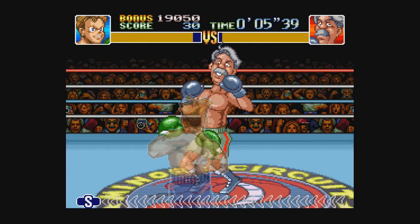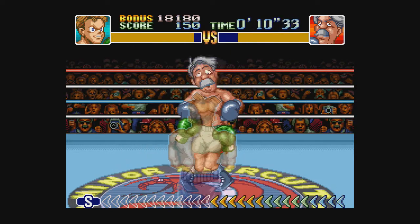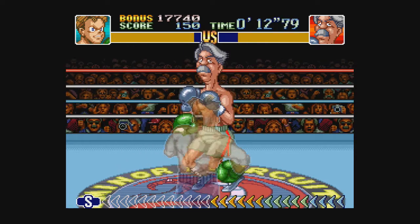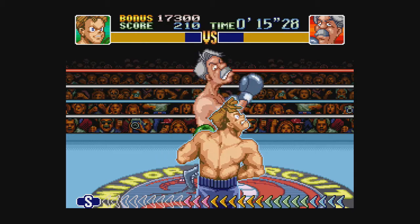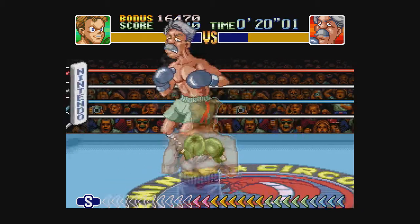Super Punch-Out, which I have never played, ever. I love Punch-Out. I've only played the first one, though. I've never played the Wii remake or anything, so... I only like the one that you get at the prom. So I'm looking forward to playing that one a lot.